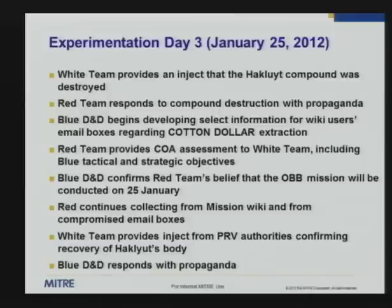So they thought we had not conducted the mission when in fact we already had. They continued collecting information from the wiki. Finally, we got an inject from the white team that they did find Hacklight's body. He was dead. We sent out some more propaganda with regard to that. And at this point, obviously, red knows that the mission's carried out. So here's where we are.